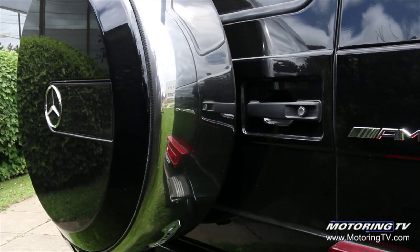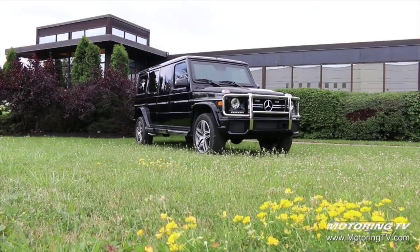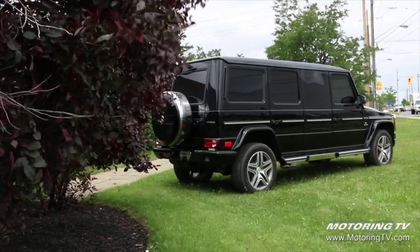But what if that's even not enough? What if you want to go further than that? Well, then you take this truck. You add 2,000 pounds of steel to it, you stretch it, and you charge $500,000 for it. Why? Because this baby is armored.